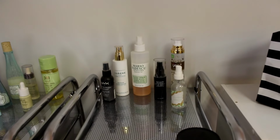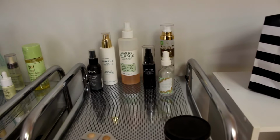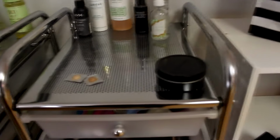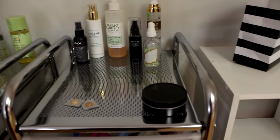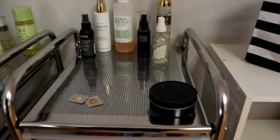Over here I have my setting sprays, and then I also keep this one from ColourPop. I loved this setting spray, but I keep that bottle because I actually put water in it and spray down my beauty blenders if need be. And then this is just some foundation I need to test out, and then this is from BH Cosmetics. I need to get another one of these, but it is like a brush cleaner. It just has a sponge in it that you can wipe your brush around in and it cleans it off.